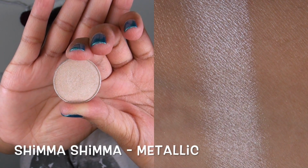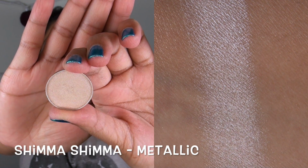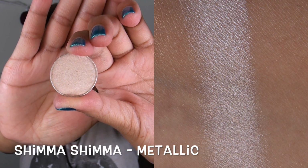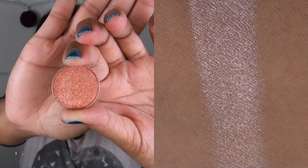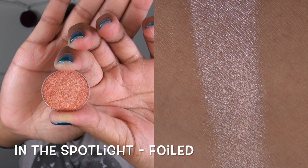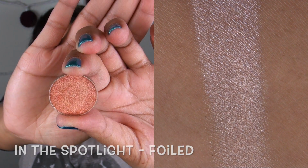Okay, we are moving through this palette. Now let's go on to the third row. Yet another one of the most classic Makeup Geek shadows. This one is called Shimma, and I love this. This is my favorite inner corner highlight shade. It works for almost any eye look. Here we have another one of her foiled eyeshadows. This one is called In the Spotlight, and it's a really pretty, very foily rose gold.